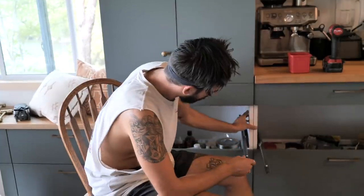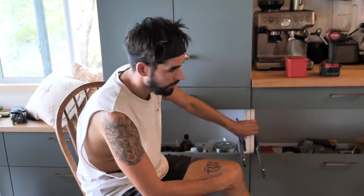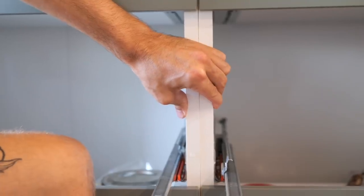Moving on to toe kicks. I'm gonna clean up underneath them and then we'll slop them on. Shouldn't take us more than 10 minutes. What could go wrong? Nothing. It's gonna be easy. So before we put the toe kicks on, we want to make sure all the cabinets are nice and buttoned up tight.